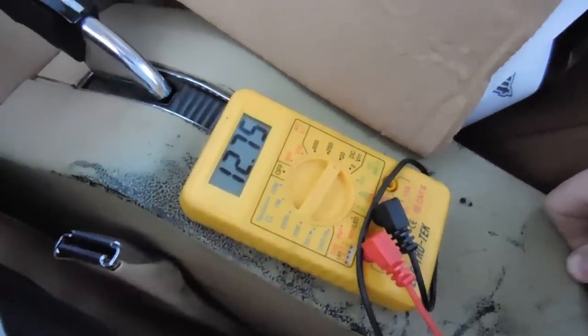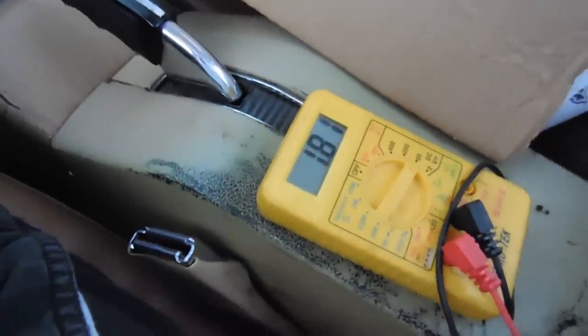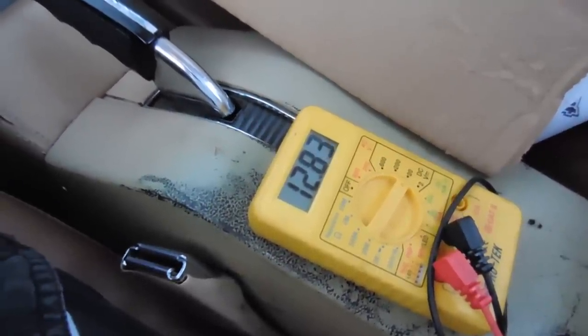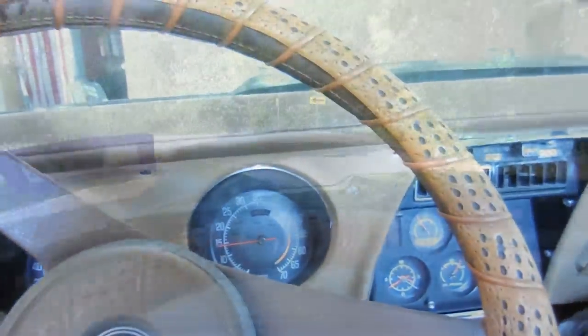Not very high. That's barely even over a volt. Yeah, that's not putting out very much. Either way, I'm going to test drive it.